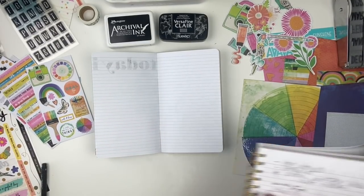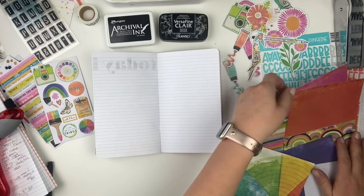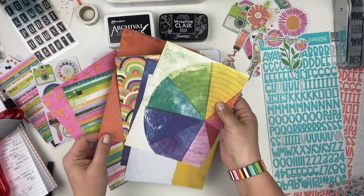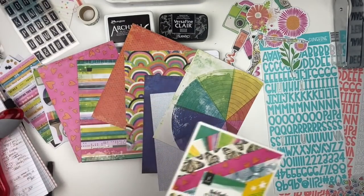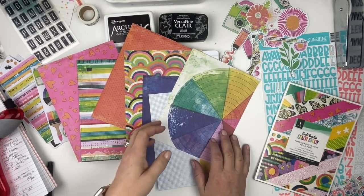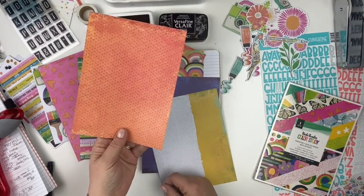So let's see. I have pulled out some papers that I thought might be fun. But oh my gosh, you guys, this collection, what did I do with the paper pad? I pulled a bunch of the sheets out. Oh, it's right here. So this collection is so fun. It just makes me happy because it's so bright and cheery. Everything with Vicki's 6x8 pads, always double-sided.